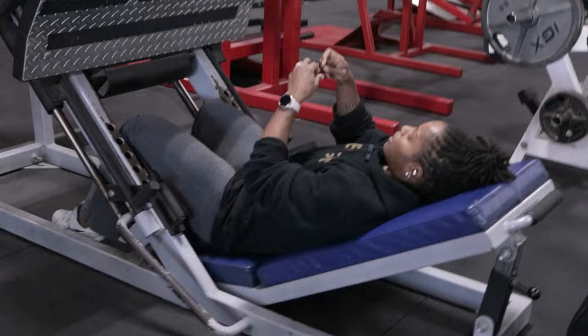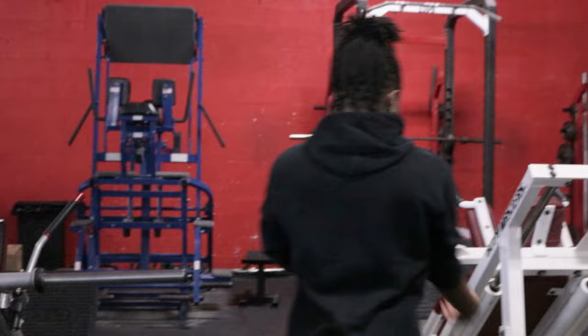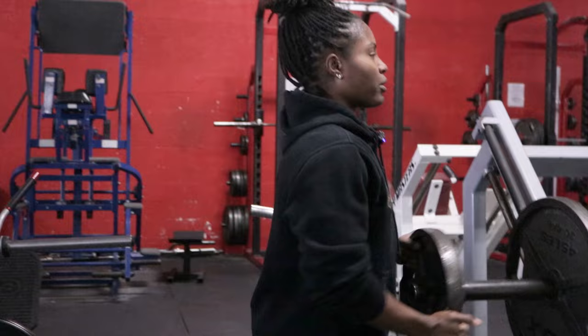More weight, we're making good time so far. I have a client after this, so I always move pretty quickly and efficiently when I have clients. In general, yes, but if I didn't have a client, I could take my time a little bit more. But since I do, gotta keep it moving.